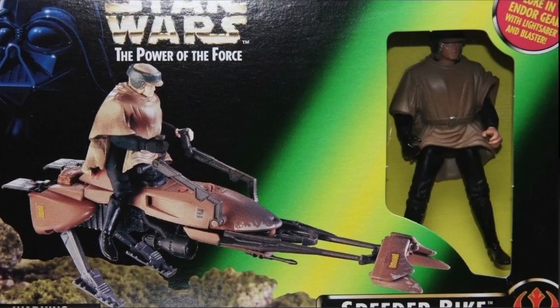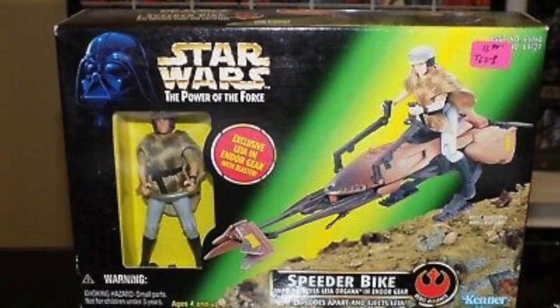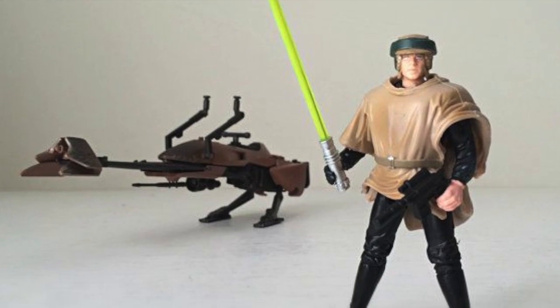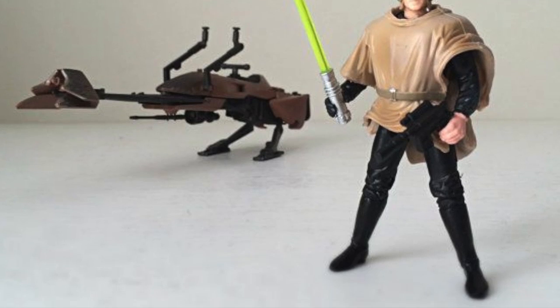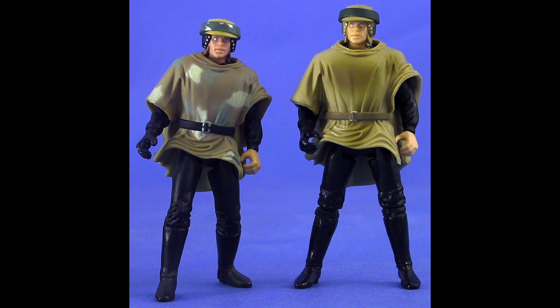So the speeder bike, Luke and Leia and Endor gear, was at that mid-price point of $9.99 to upsell you from a basic figure. Worked great, and a lot of different SKUs offered with this. The Luke and the Leia had knees that could bend. So the new version, the one on the left, is the Millennium Minted Coin. The one on the right is the one with the speeder bike.